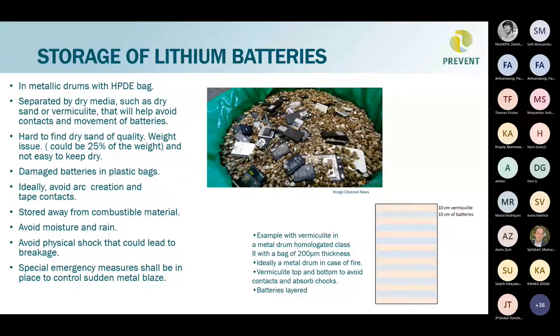For us, it's important when the drums are going on the road that we protect the people on the road who will follow the truck as well, or when they go inside a tunnel, if they can go through a tunnel; there are some rules about this. This is also something to check in the ADR, what can be used on the road. This is the recommendation for the moment for the storage of the batteries.